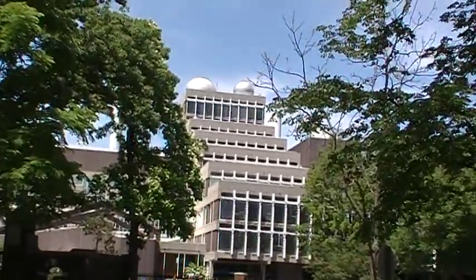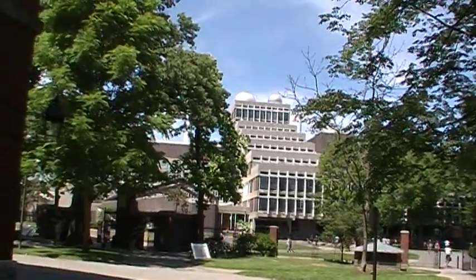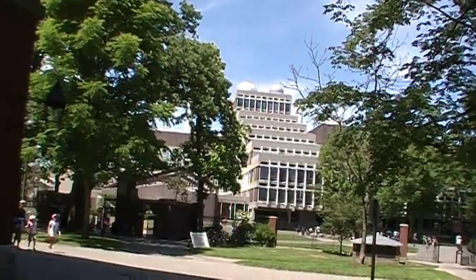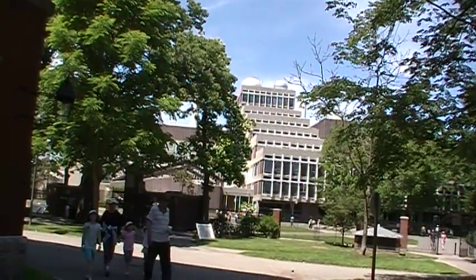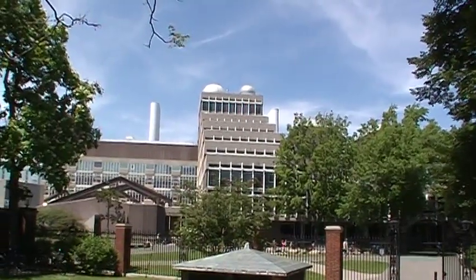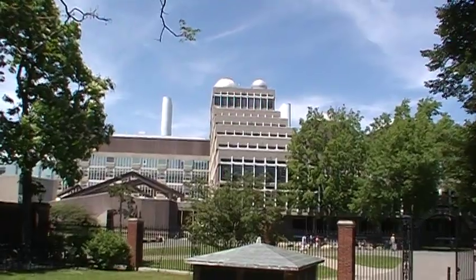And this is the general look of the building. I'm told this building is made in the shape of a Polaroid camera. I cannot myself see the similarity, but it is said that this is made in the form of a Polaroid camera. Again, this is the Science Center building of Harvard University.